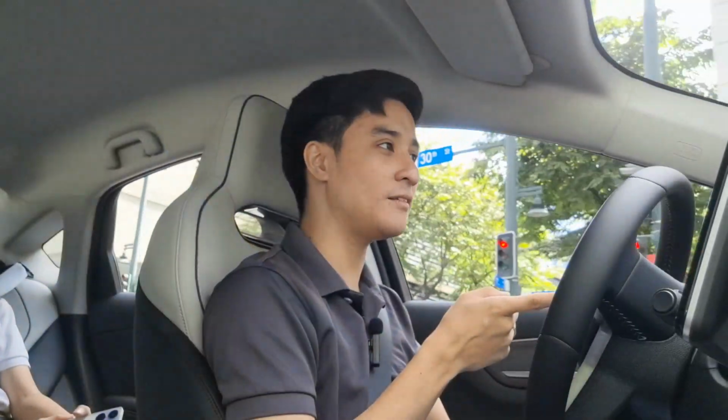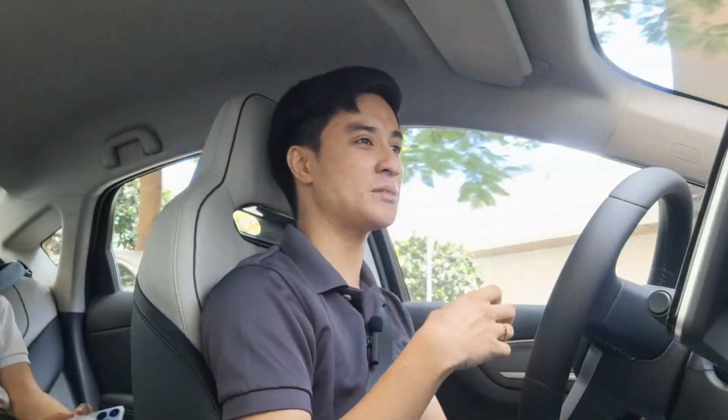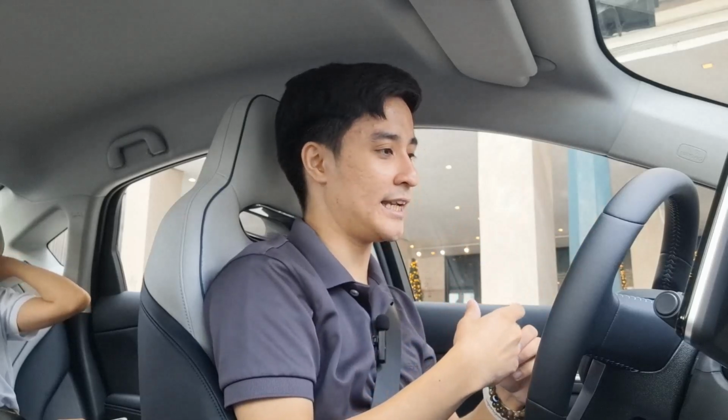Jeez, okay. For once, I am in love, and you all know me, I love base models. This base model, Seal 5 DM-i, is pretty much worth it. I keep saying it's because of its weight, it's lighter on its feet. The torque figure is pretty much the same, so it feels a little bit better putting its power down. As I say, I really need to find out long term the charging capabilities and the total fuel range of this. But of course, it says here more than 1,000 at 20 kilometers. When I was just gunning it earlier, it was in EV mode until I reached 60 kilometers per hour, and then the engine will kick in.